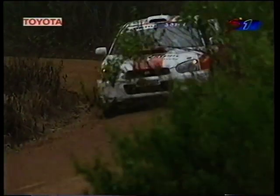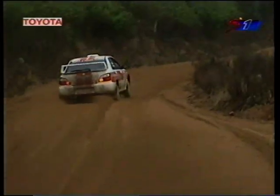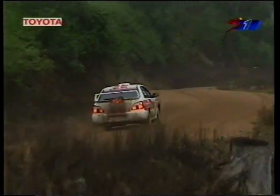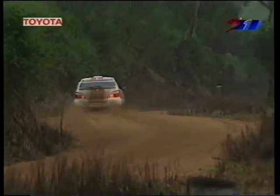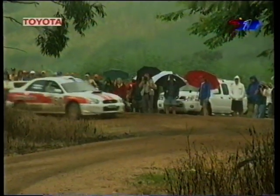Berger was enjoying his new car. The Impreza was only offloaded from the ship in the early hours of the Thursday morning before the event, forcing the crew to pull out all the stops to assemble it before the start of the rally. It also meant that he hadn't driven it on gravel at all before the first stage.